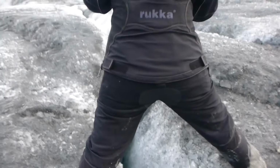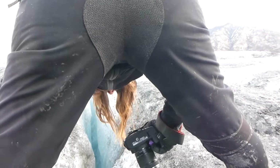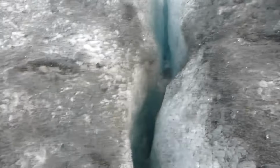This week's edition of Into the Keyhole. Who would live with a bottom like this? I've got a bit of holiday weight. Better not drop my camera down there.